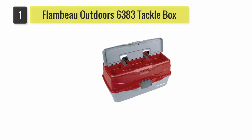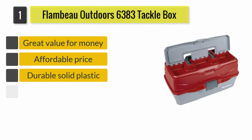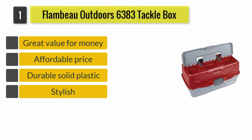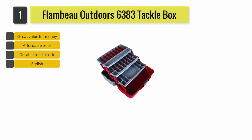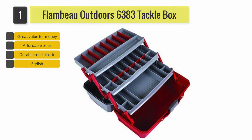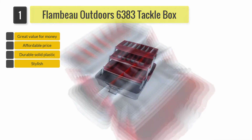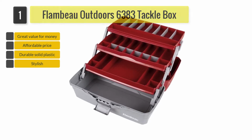Number 1. Flambeau Outdoors 6383 Classic 3-Tray Tackle Box. Stylish, spacious, and functional, the Flambeau Outdoors 6383 Tackle Box is a great choice for a fishing day trip. The strong red and gray plastic tackle box has a generous amount of storage space that you can customize to suit your fishing lifestyle.